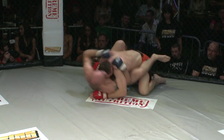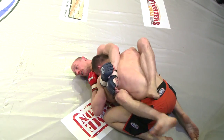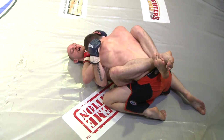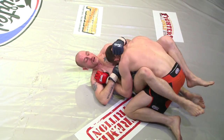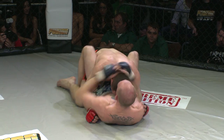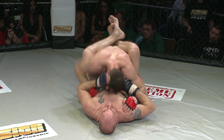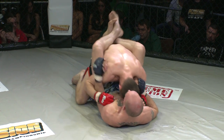Yeah, the hips of Jankowski were a little high there, a little bit too much space, and you can see as he tried to progress that position, Elliott using it as an opportunity to restore his guard. Two good downward right hands from Jankowski. Let's see if Elliott's got any form of attacks off his back from this closed guard here.